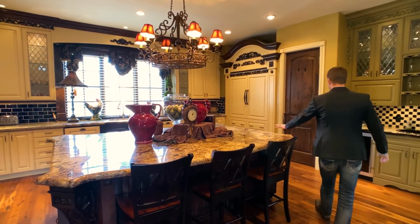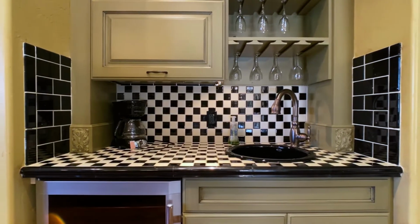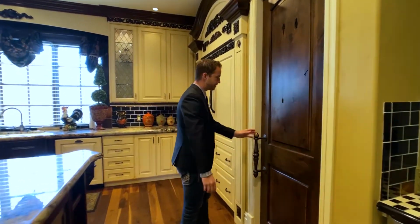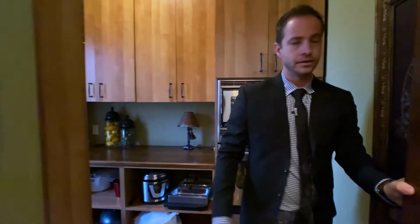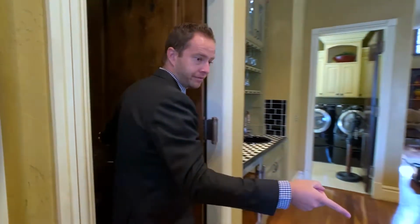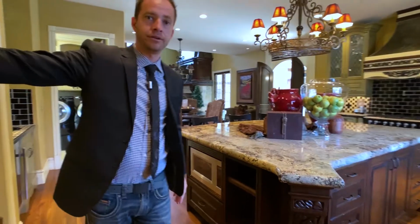Granite countertops on this island, custom tile countertops above the perimeter. And there's a butler pantry here that does have an oven and a microwave and then other storage cabinets. But there is a microwave here in this island built in. And this would be your fridge.